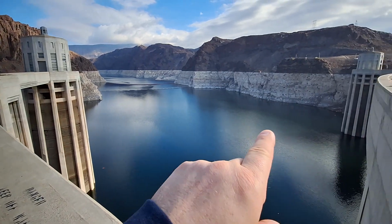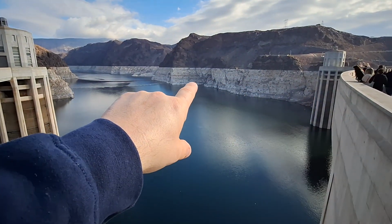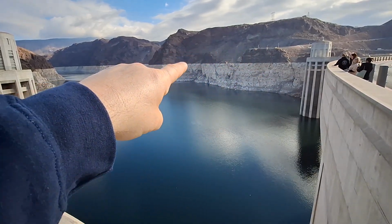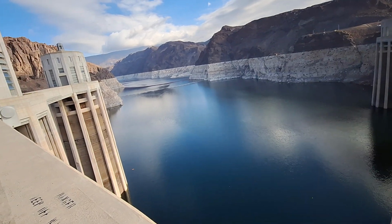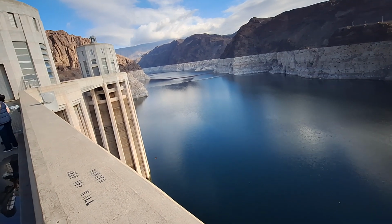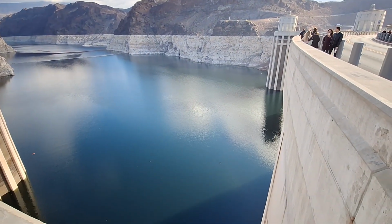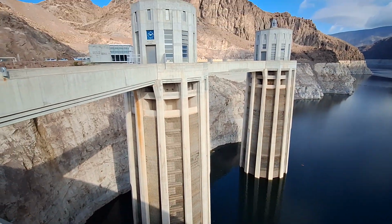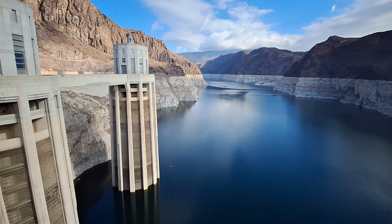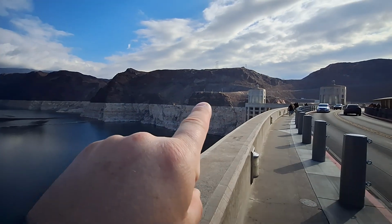From what I understand, you see that whiteness? I think that because the river's so low, that's where it's supposed to be. I could be wrong, but that's what I thought I heard. Where it's white is where it should be, but it's so low right now that it's down. More of these big towers. Looks like there's an observation deck up there.